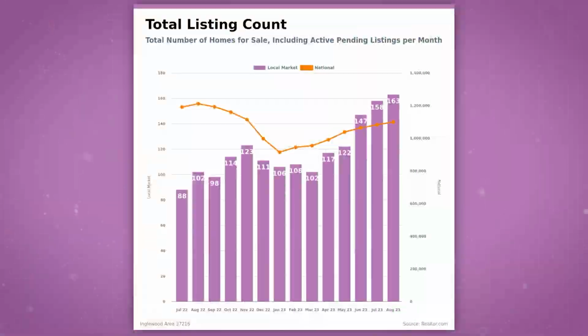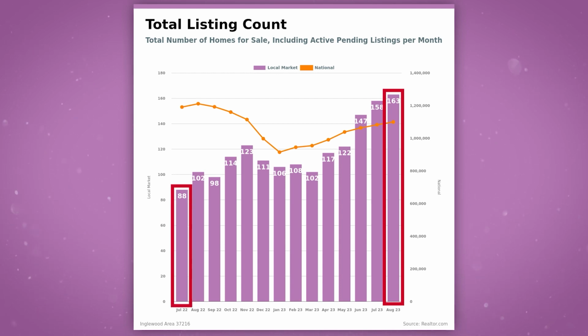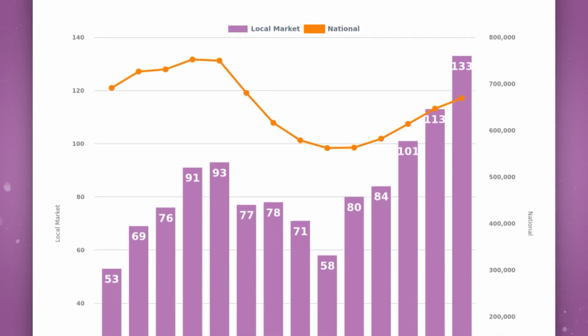We're going to take a look at listing count, so the total number of homes. We take a look at that in August of 2023, which kind of hit a high since July. Comparing July 2022 to August of 2023, you've got 163 homes that are either active or pending, which means they're under contract, but they have not closed yet. Also, this orange line is just the national average so that you can compare what's going on in Inglewood to the entire nation. If you look at the next slide, you've got active listing count.